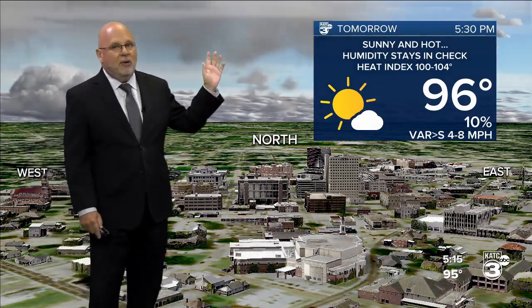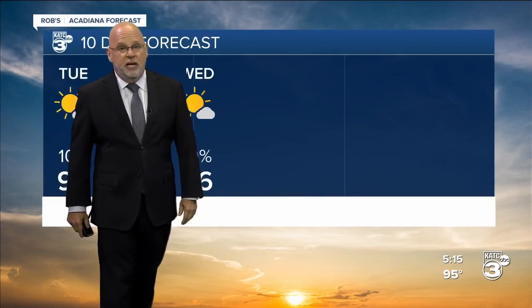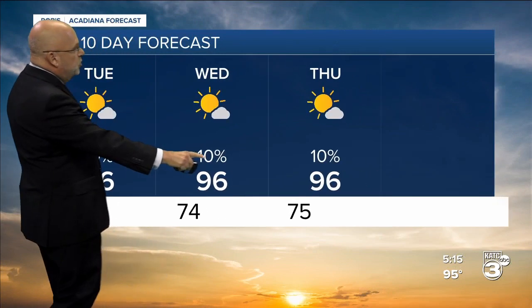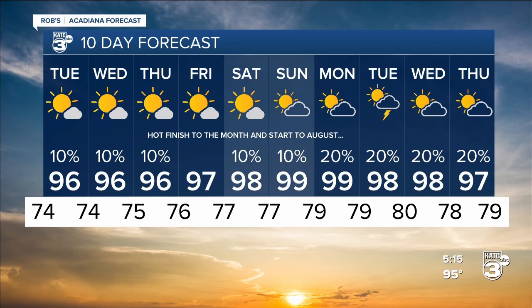Can't rule it out, an isolated shower, but your chance of getting wet no higher than 10% in the days ahead. Temperatures mid 90s through Thursday, upper 90s Friday into the weekend, and maybe threatening triple-digit heat for a day or two Sunday, perhaps Monday. But we'll also have the risk of a few afternoon storms. But if you thought we were done with the upper 90s, not even close to there yet. We'll finish out July in that form and start off August.